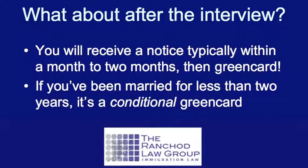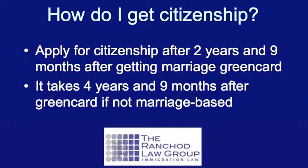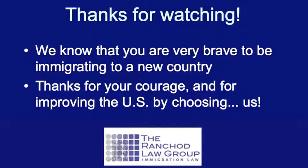After that interview, typically within a month to 2 months, you should get an answer and then get the green card. Now, if you've been married for less than 2 years, you're going to get a conditional green card. That means that you need to remove the conditions after a year and 9 months to get your permanent green card. And you can apply for citizenship after 2 years and 9 months through marriage. And if you're not married, you would get citizenship normally after applying after 4 years and 9 months. That's the green card process in a nutshell.